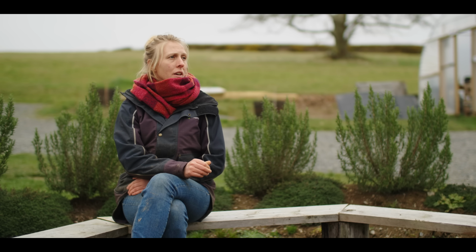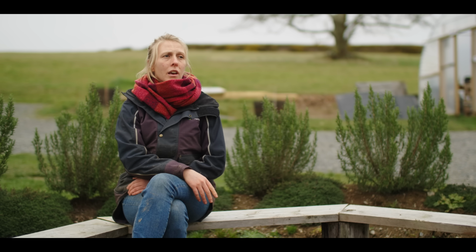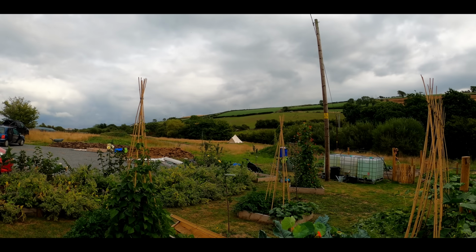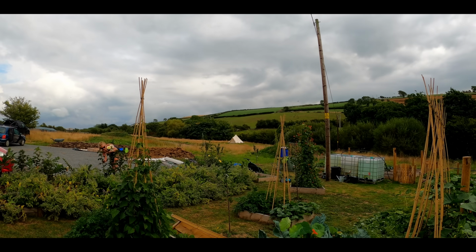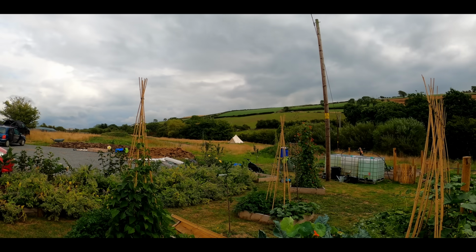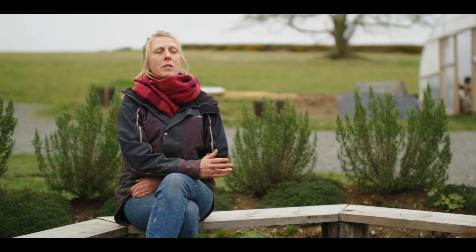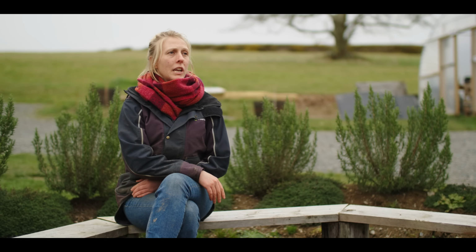The family who own the farm where we're working are really great friends and have been so supportive of this project. And we've also got wonderful neighbours around who share knowledge about the local area, and they bring us resources like grass clippings and cow manure. It just feels really good to be supported by our local community here.